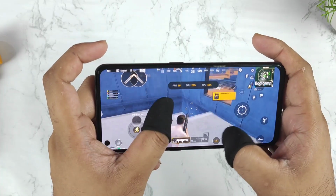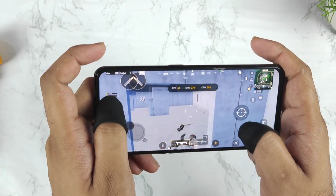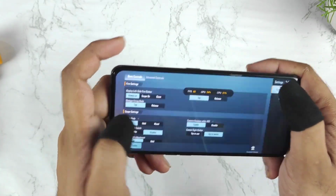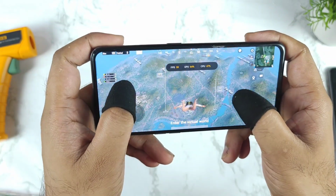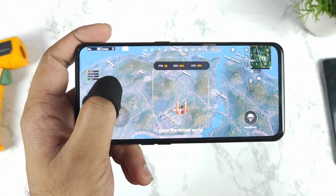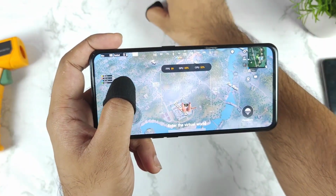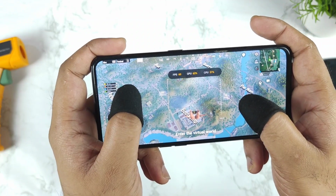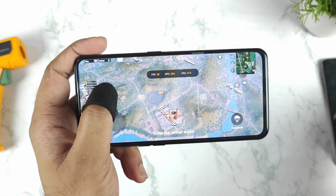Again, I'll try to do the second FPS drop test as well. Let me go back and start the second FPS drop test. So here's a quick look at the FPS drop test on the Realme X7 Max device right now, in the bootcamp exactly. As you can clearly see, friends, in the bootcamp, 60 FPS, not 70, only 60 I'm trying to maintain at this moment.